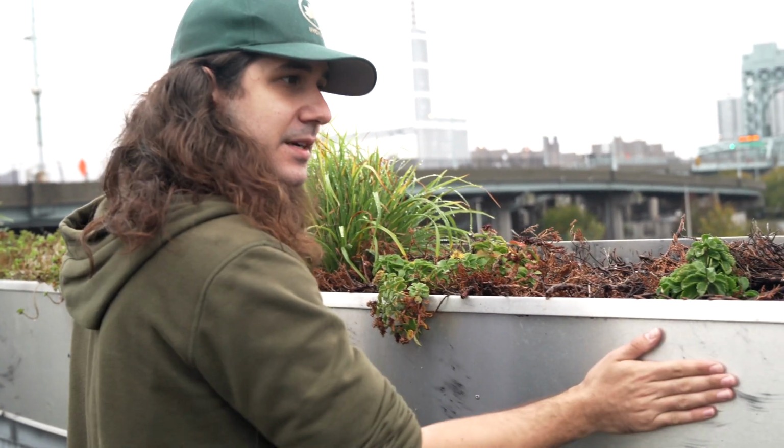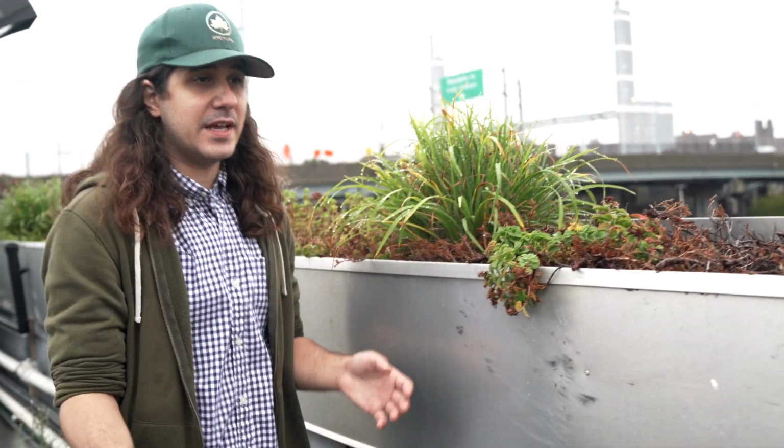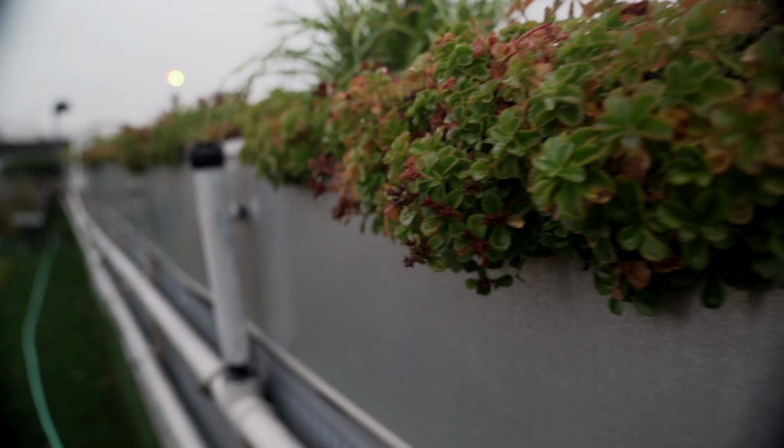This is a vertical system. This parapet wall system is really interesting, and sometimes roof space is a hot commodity depending on the building. You may not have the luxury of just building a system on your roof.